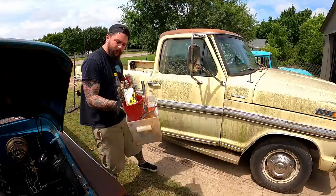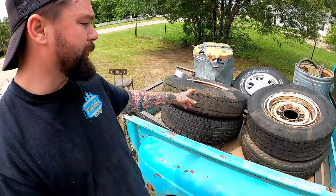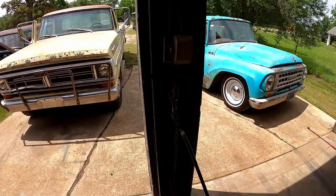We'll let Rick go through all this, and we got the trash. I'm just gonna throw this crap in the back of the old pickup and just run it to Rick's real quick, because I ain't got a room to get rid of all of his trash. I think I got too much in the back.